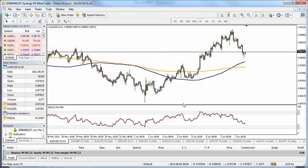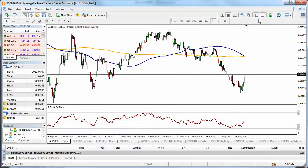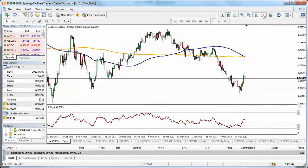I think that since we are perched just above the 100 and 200, the bias is toward the upside. But if you look at a little bit longer term chart, we are in a pretty strong downtrend, and this recent up move could possibly just be a mild correction and a further push to the downside. So if you are going to short the Aussie, I do really like this point right now.